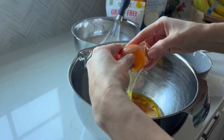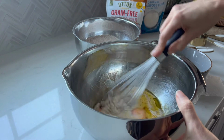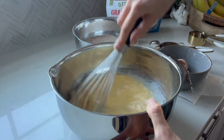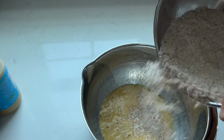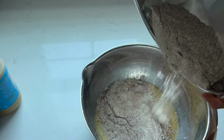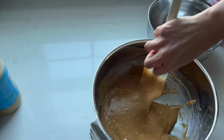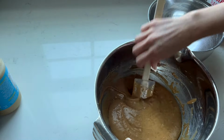I just thought that they were so cute, and I knew that my kids would love them. You can also fill the molds with chocolate if you don't feel like baking anything, but this recipe came together really easily. Of course, I'll link it down below for you. It is a gluten-free recipe, and the only swap that I made was I swapped out regular sugar for coconut sugar, because that's just what I had on hand.